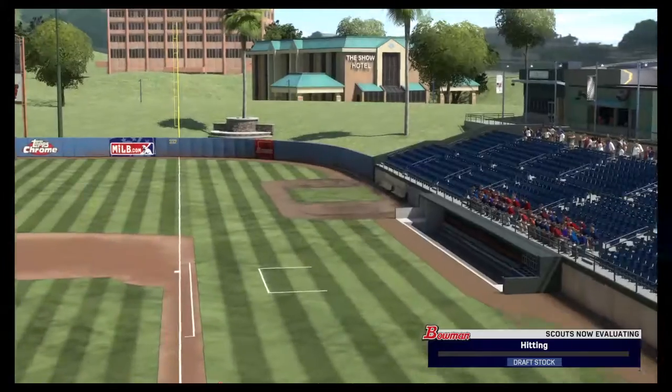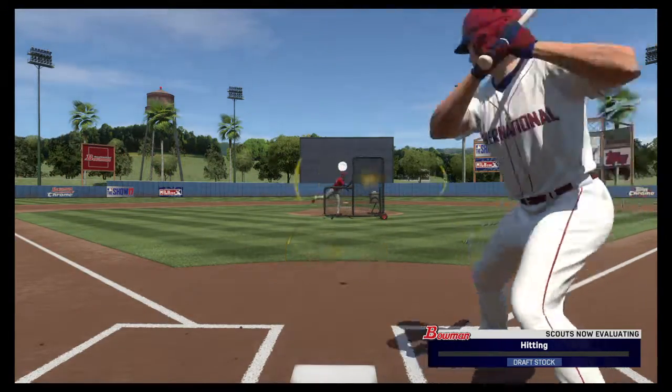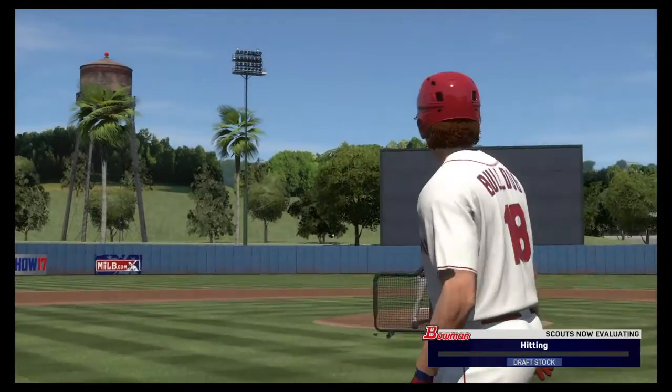Most of these prospects have played in games that were attended by a major league scout or two, but today there are 41 major league scouts in attendance.